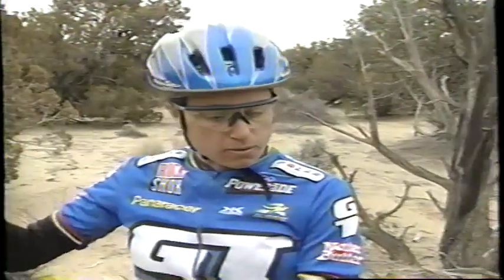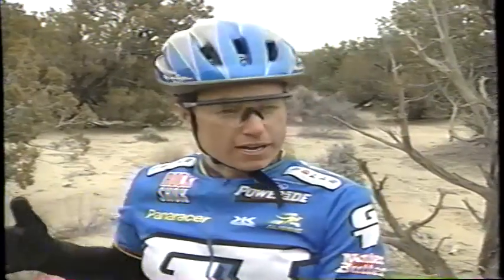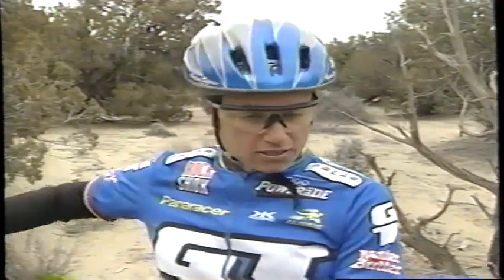You just want to feel for the terrain and not use it too harshly, especially in corners that have berms coming out of it. You want to go in relaxed and accelerate out so that you carry your momentum instead of stalling halfway through.